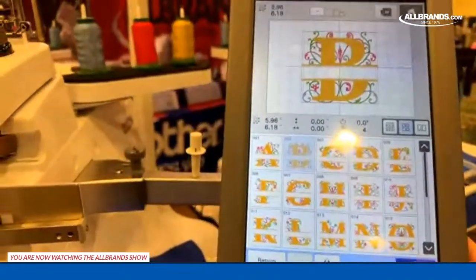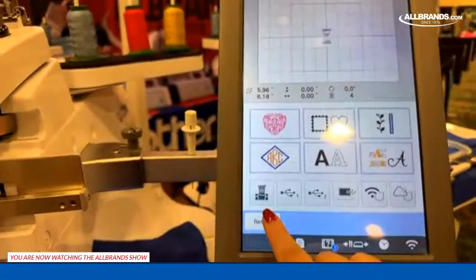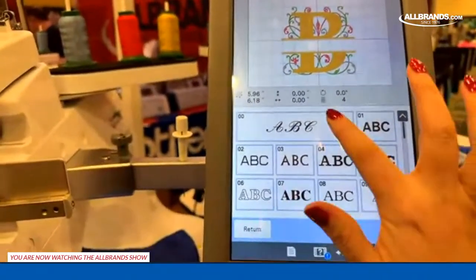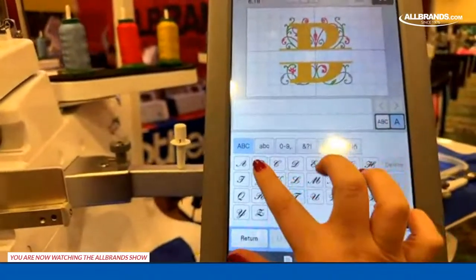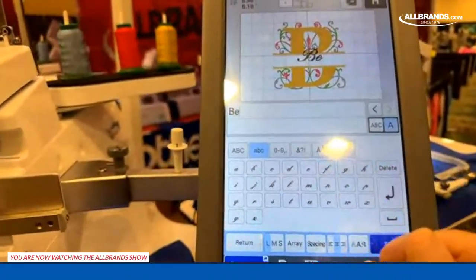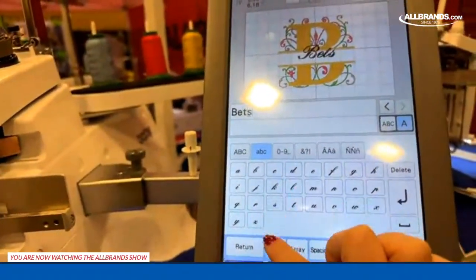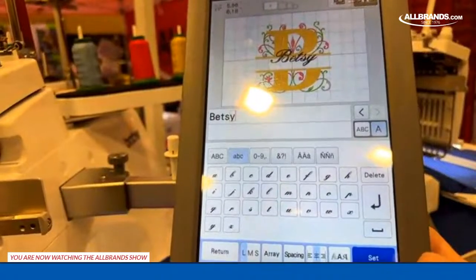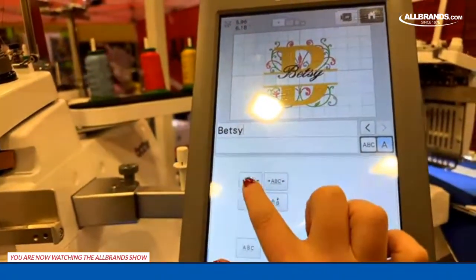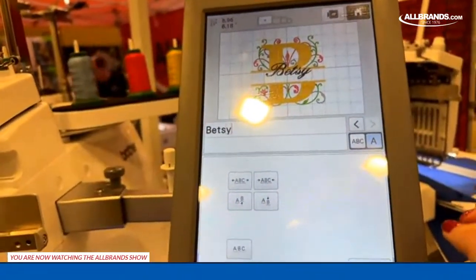So Barbara, here we go, or Betsy. Let's do Betsy. And then I'm going to add, I'm going to go to my fonts. I'm going to find a pretty font here. Heavens to Betsy. Does everyone say that to you, Betsy? Let's see. BETSY. It's that simple. I can mess with the spacing and make it go wider, farther apart or close together.